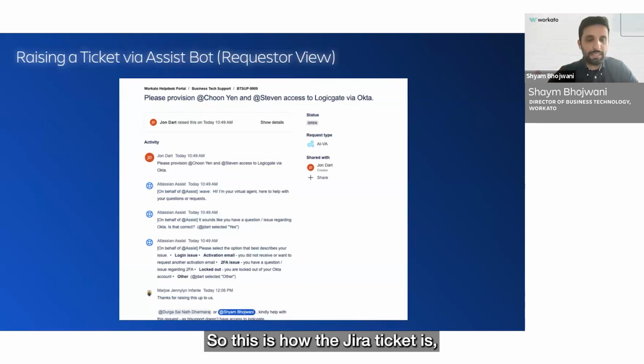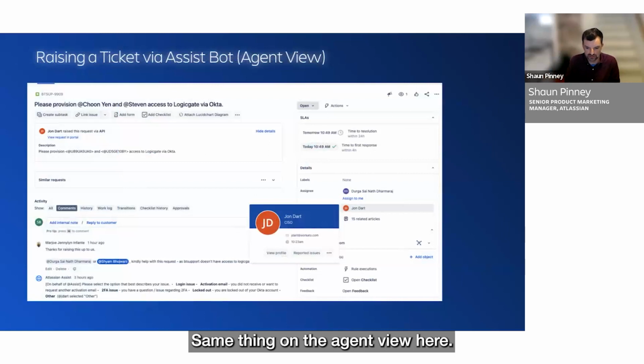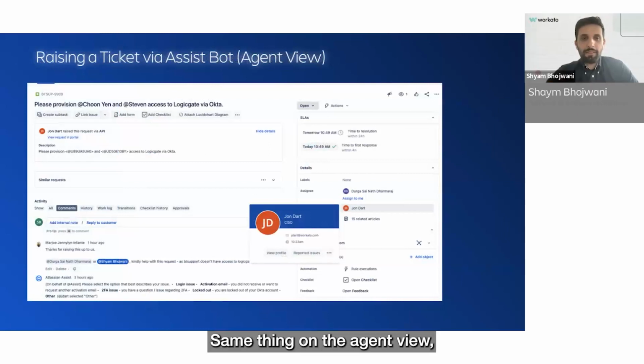This is how the Jira ticket looks. It has all the comments from Slack, and it does a two-way sync. Right. And you're in there and you've got all the details, all the context. Same thing on the agent view here. Exactly. Same thing on the agent view.